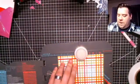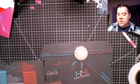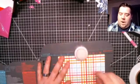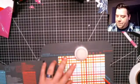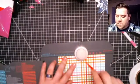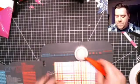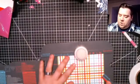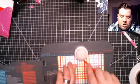The guide to using this punch board is one of my most viewed pre-recorded YouTube videos, because I took the booklet that came with it and showed you how to do other stuff.